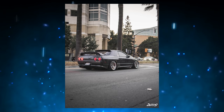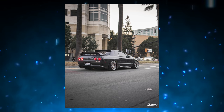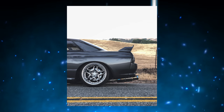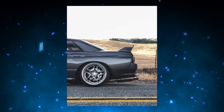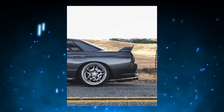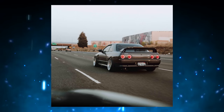We got a dark gray R32, which I think is super clean. The wheels on it, the fitment on it, super nice. I think overall it's just a really clean, modest build, and it looks really nice. Like the wing and everything, he's got the extra duck bill on top of the wing.